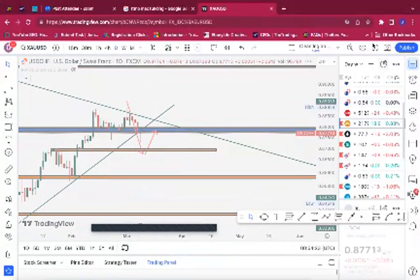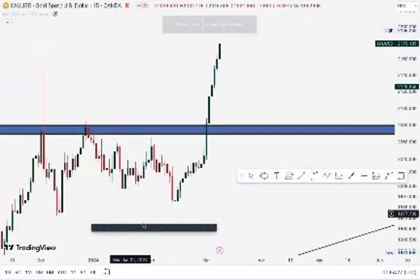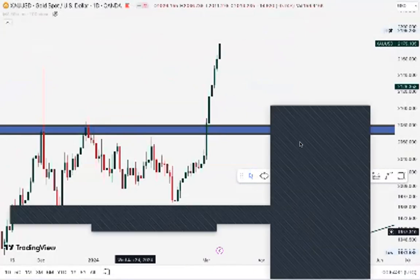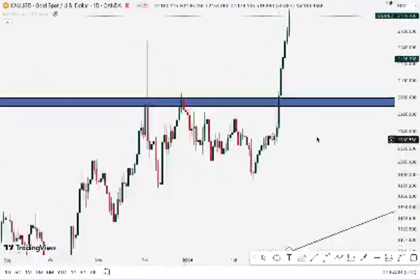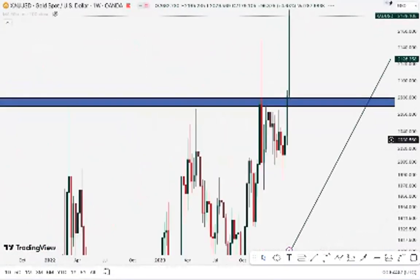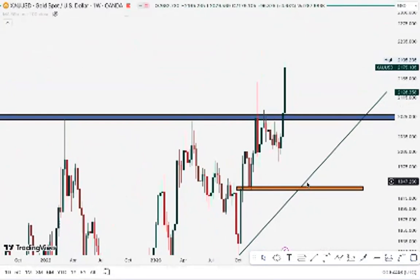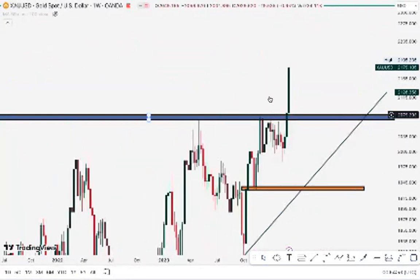So the last pair on my list now is gold. We have seen gold do wonders. Let's get rid of this. Yeah. So back then I highlighted gold. I said I wanted to see gold drop to the regions of like here, 1937. Okay, I thought that was gonna happen because of this.